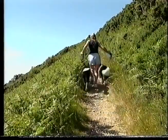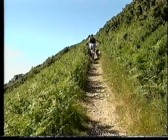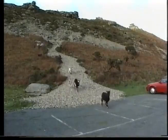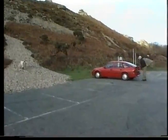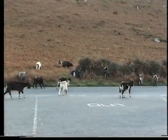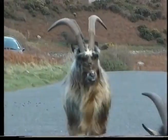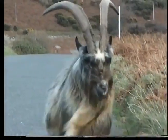Fern-lined paths litter the valley, and some are perhaps a little on the undulating side. It keeps the locals young, although some residents are well kitted out for the terrain. Wild goats have lived in the Valley of Rocks for hundreds of years. Folklore even says that if they disappear from the valley, bad times will hit Lynton and Lynmouth. So with this in mind, there's a goat society to look after them. Although he looks quite capable of looking after himself.